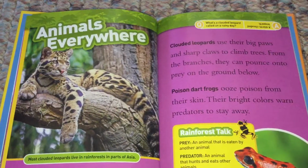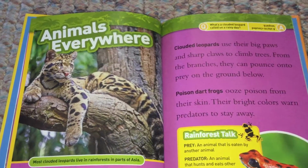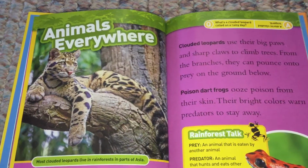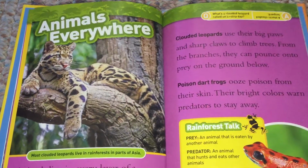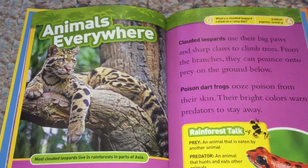Clouded leopards use their big paws and sharp claws to climb trees. From the branches, they can pounce onto prey on the ground below.